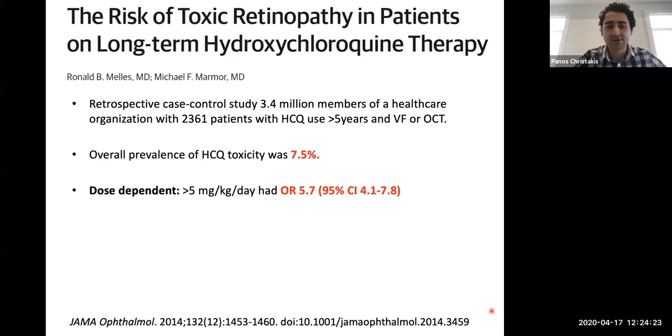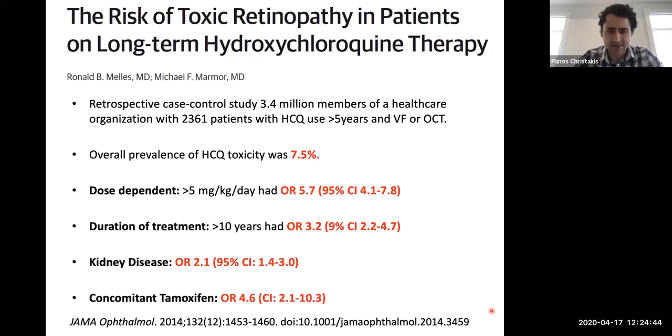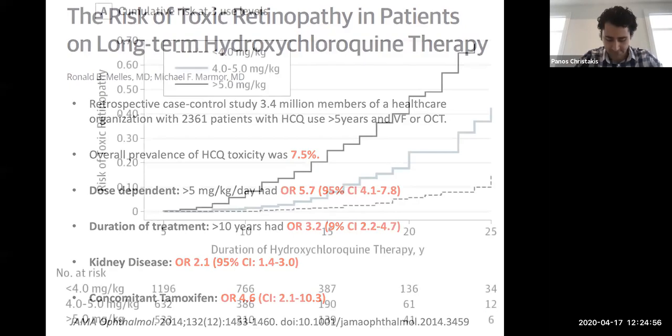It was dose dependent. So people over 5 milligrams per kilo per day had an odds ratio of 5.7. The duration of treatment more than 10 years was a significant risk factor with an odds ratio of 3.2. Kidney disease also had an odds ratio of 2.1. It's excreted through the kidneys, so you probably have higher circulating levels with reduced renal function. And then tamoxifen use. Tamoxifen, as we know, could independently affect the retina, and so when used with hydroxychloroquine, there was a significant increase in risk of toxicity.